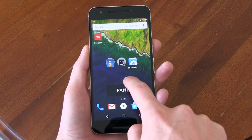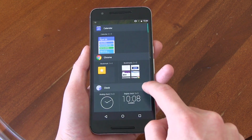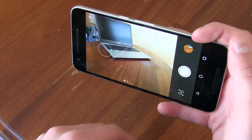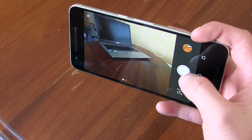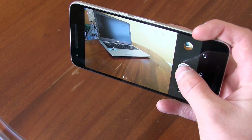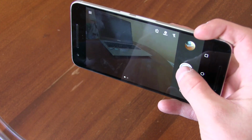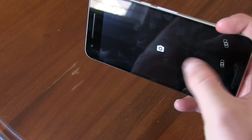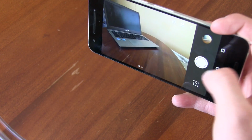Now, however, I do wish they did have multi-window support on Android. Hopefully that will come in stock Android anyways in the future. Now on the back, you're going to get a 12.3 megapixel rear camera, and overall it is a solid camera in all lighting conditions. I do wish it had optical image stabilization when it came to video recording. However, it's going to get the job done. Now, it's not as good as Samsung or LG's cameras, but it is up there.